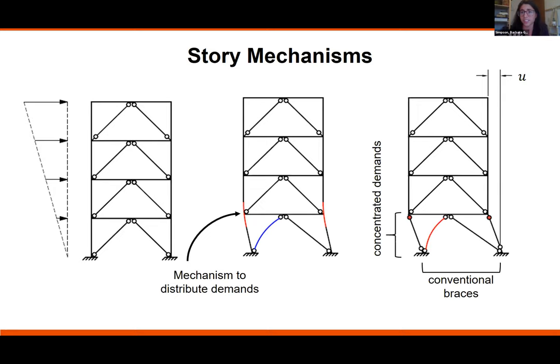The issue with this system, as you saw in the last slide, is that because of this great concentration of demand, you're putting all these demands on a single story or a few stories, and you're not properly utilizing the entire lateral force resisting system. And so it could lead to the collapse like we saw in the previous video.